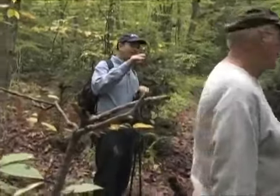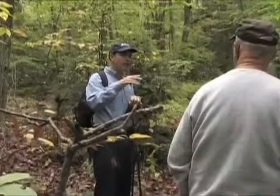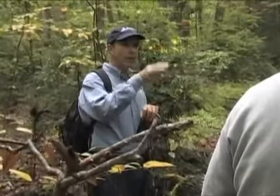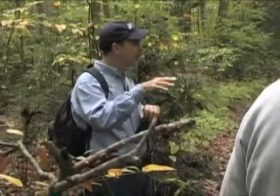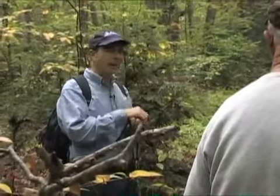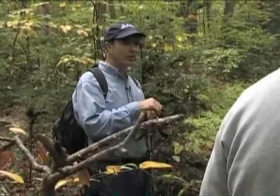So I thought I'd just stop for a second. I'm curious about others' experience with this property. Has anyone ever been on either the Warner or Sibley Farms before, either hunting or hiking or horseback riding? Any stories to relate?